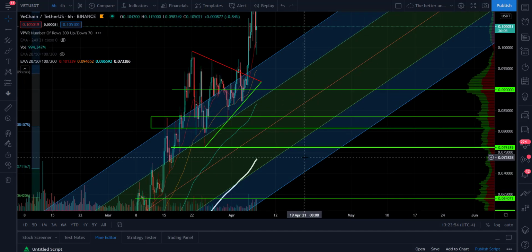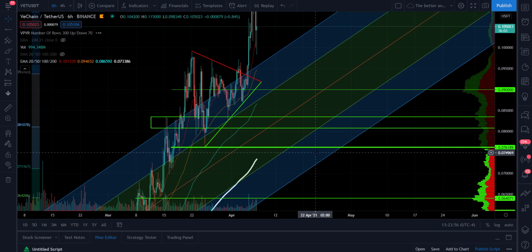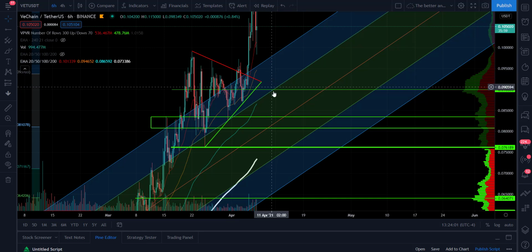The 100 EMA on the 6-hour is currently just above 7 cents, around 7.5 cents by the time you guys are seeing this. So if 10 cents doesn't hold, it makes it more likely that we test 9. If 9 cents doesn't hold, it makes it more likely that we test right above 8 cents.